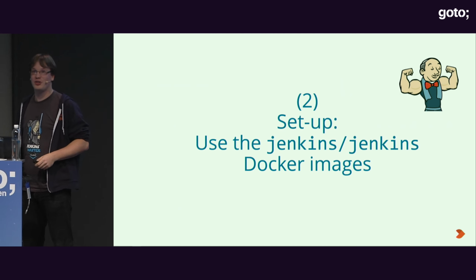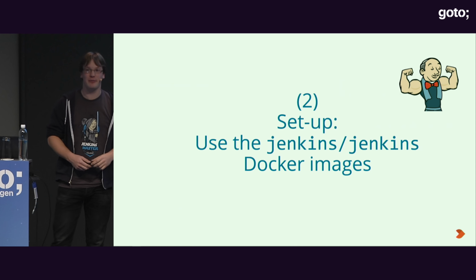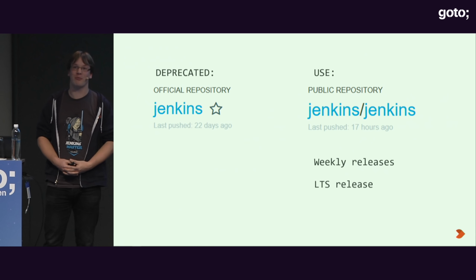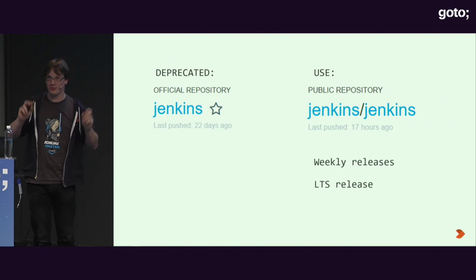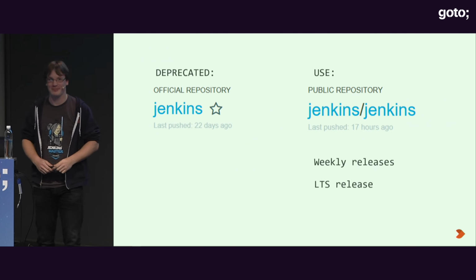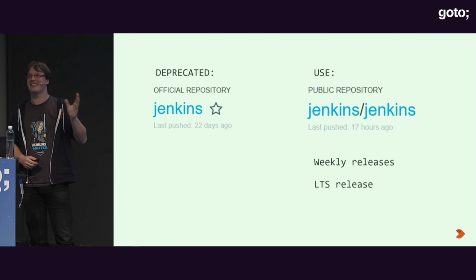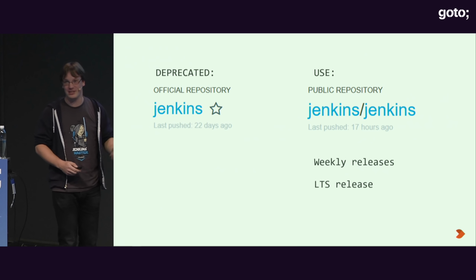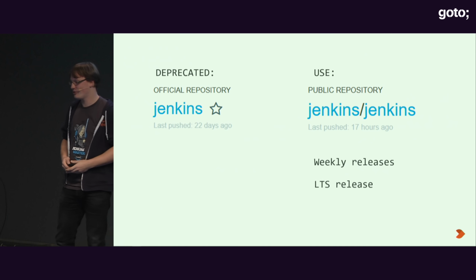Tip number two is that you should use the jenkins/jenkins image. There are two images in Docker Hub currently. One is the official repository, which is deprecated. Don't use that. Use the jenkins/jenkins repository. It has weekly releases, LTS releases, and it's the one you should use.